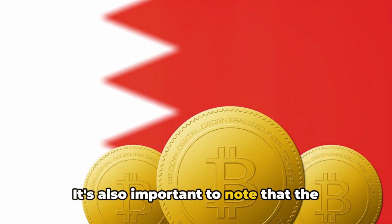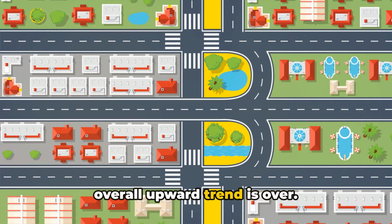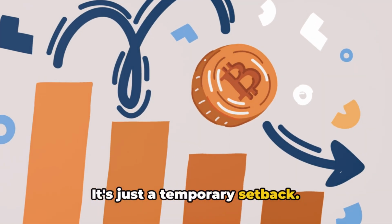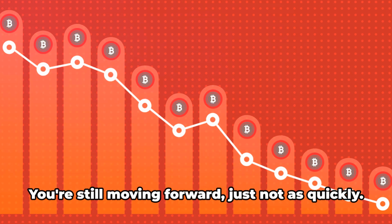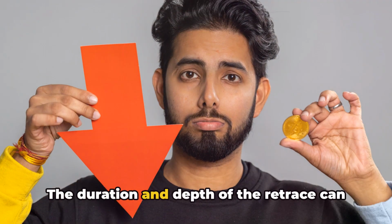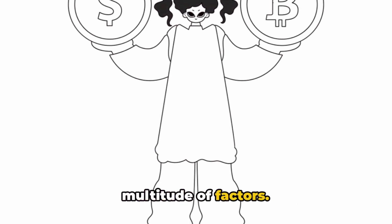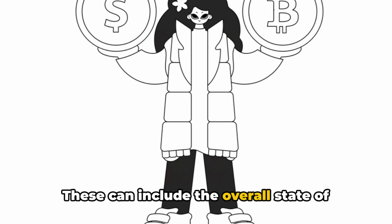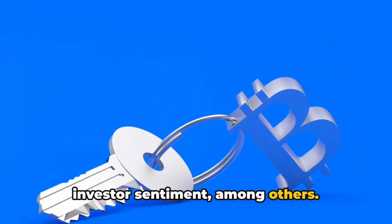It's also important to note that the pre-halving retrace doesn't mean that the overall upward trend is over. It's just a temporary setback. It's like taking 2 steps forward and 1 step back. You're still moving forward, just not as quickly. The duration and depth of the retrace can vary greatly and are influenced by a multitude of factors. These can include the overall state of the global economy, regulatory news, and investor sentiment, among others.